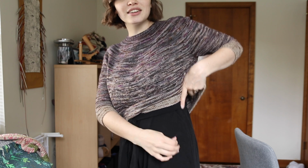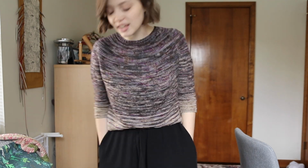I made this version a little bit more cropped than the pattern typically calls for because I wanted to wear it over skirts and dresses and jumpsuits like this one. So this, you can't really see it because it's all black, but it has pockets. It's a full-length jumpsuit. It's very, very comfortable.